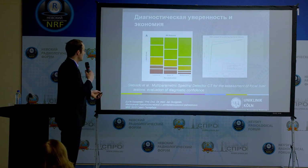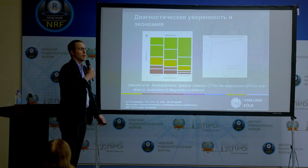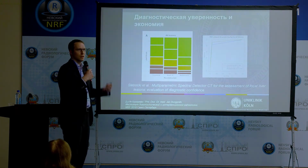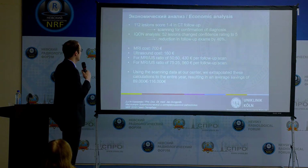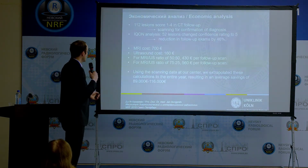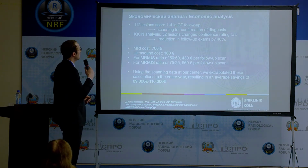And we found that actually it helps a lot to use low KV images, and also even more to use the multi-parametric approach with iodine maps. So these are really giving us a boost in confidence. So therefore we had an improved sensitivity and specificity in predicting the dignity of the lesions. So at the end we had 112 lesions where we were not 100% sure, and we recommended a CT follow-up scanning for confirmation of the diagnosis.